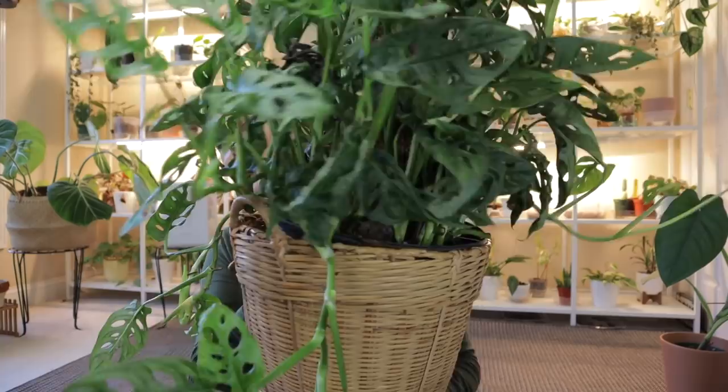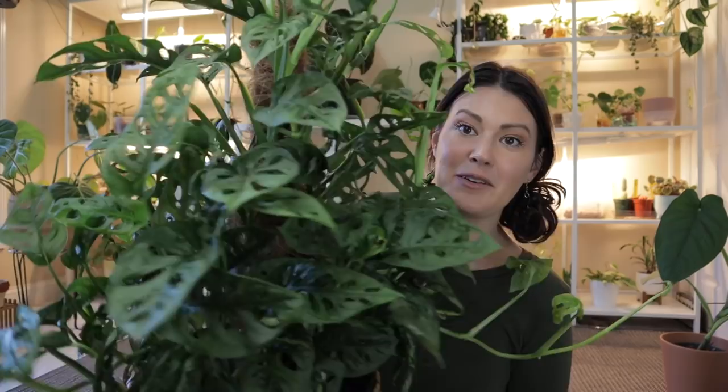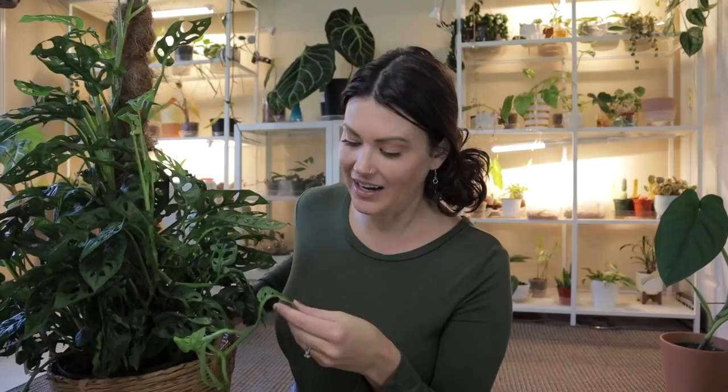I think it's perfect. And look how huge and massive this Adansoniae is. I can't believe it. Such a cool plant. And I like that it has the moss pole in there already. I absolutely love it. I can't believe how huge and massive and beautiful it is. I'm glad to see that plant prices are coming down. It's more affordable for all of us, right?